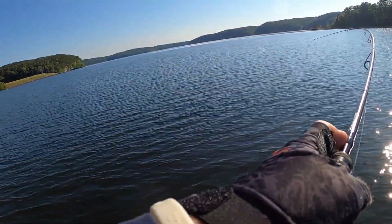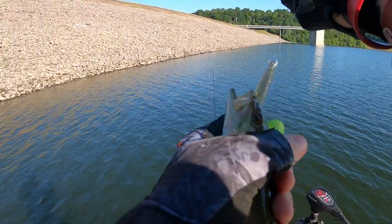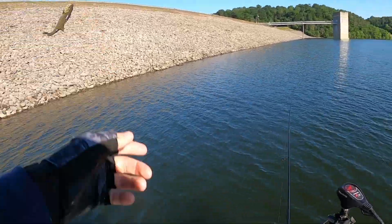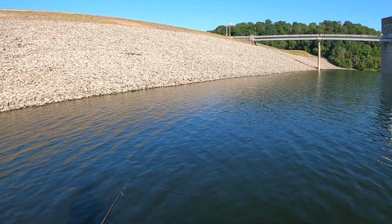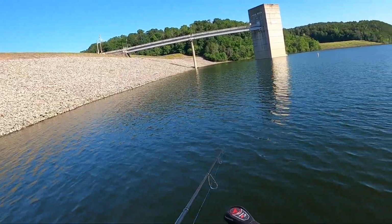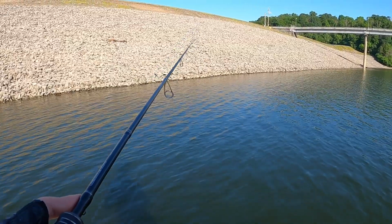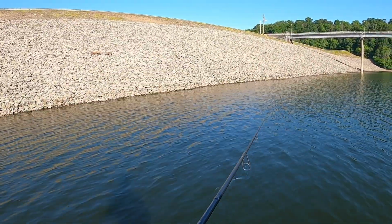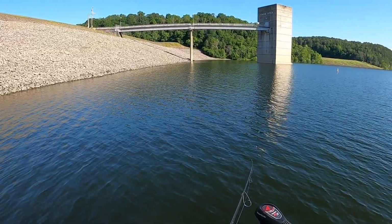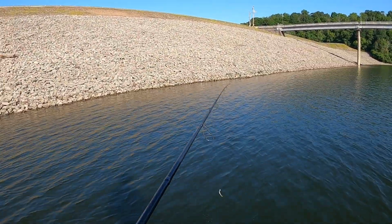There's one. Hey, another dinky. Dinky winky. I wish this was a 4-inch competition. It's a big crappie. Little. He hit it twice. That's fine. Another 6-inch smallmouth. Kind of glad he got off, to be honest.